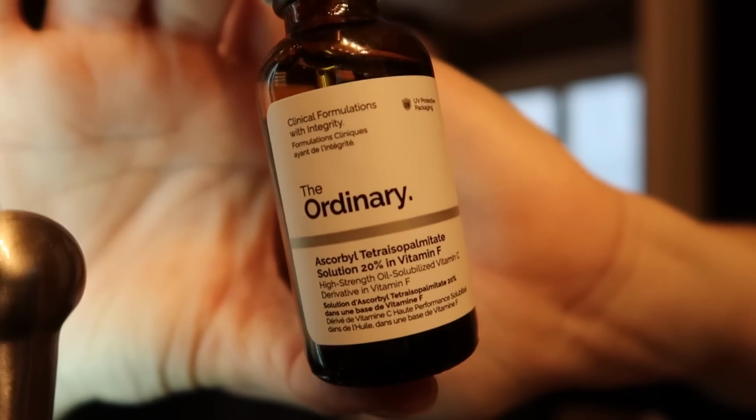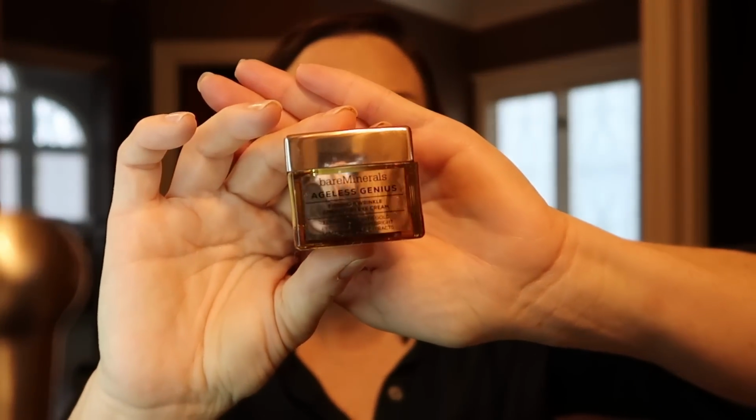And there's that. Oh, before I started, by the way, before my foundation and so forth, I put on my The Ordinary. Put on just a couple drops of that in my hands all over. And I've been using and trying the new Bare Minerals Ageless Genius eye cream. I like the fact that it has some firming effect in there, and I am enjoying it very much, so I'm doing that.